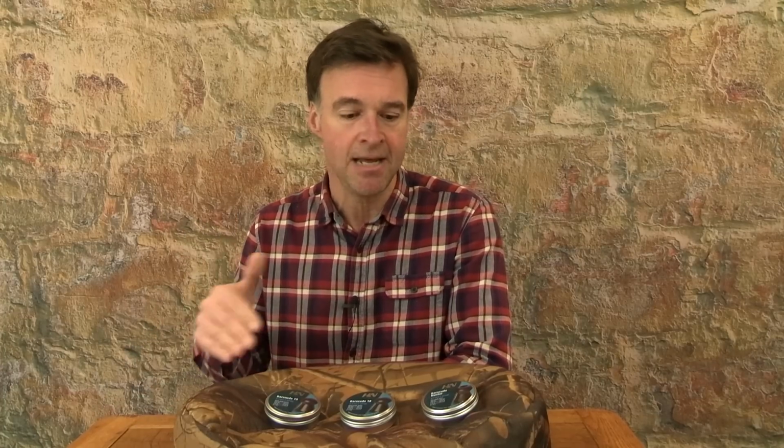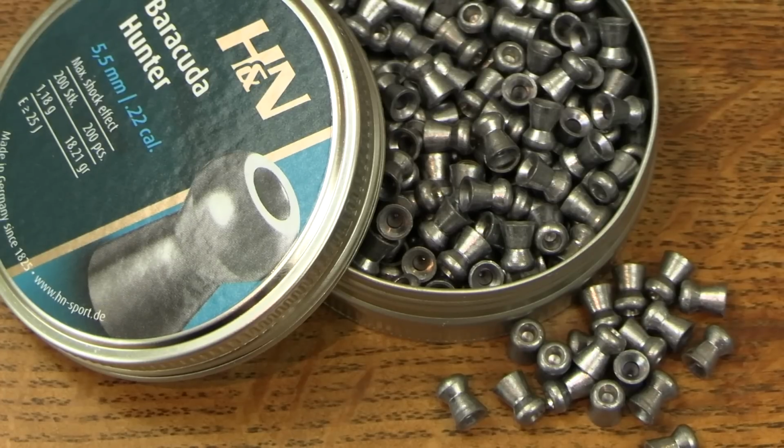Now again, the recommended retail price is $9.95 for 200. As with the others, there is no foam in the tin, but once again, they came through the post and arrived in really clean, tidy condition.